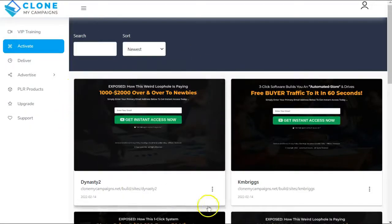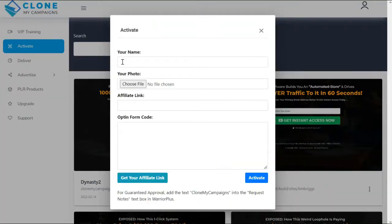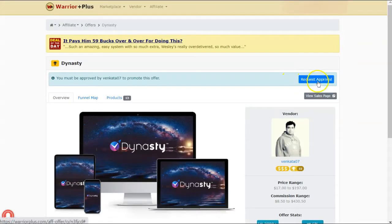Once you get your page built in your autoresponder, you will get a code for it. Then you will be able to activate your account. You'll need to name it. You are required to have a photo. Your approved affiliate link will go in here, and then your opt-in form code will go in here. If you want to try and pick a product before you get approved, you can use this button. It will take you into Warrior Plus where you can request approval.